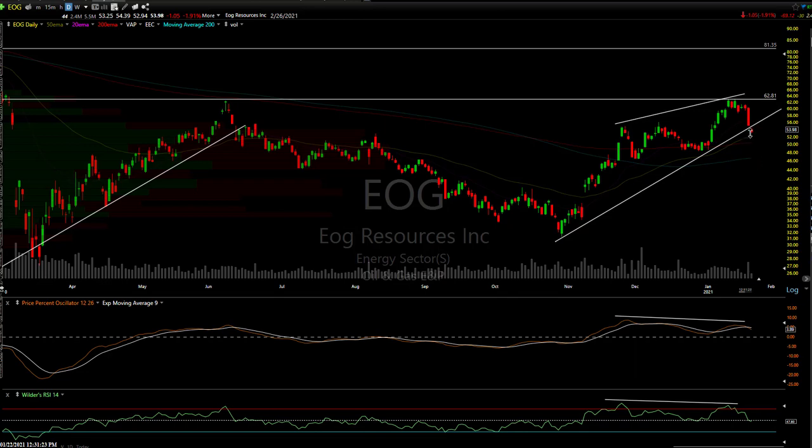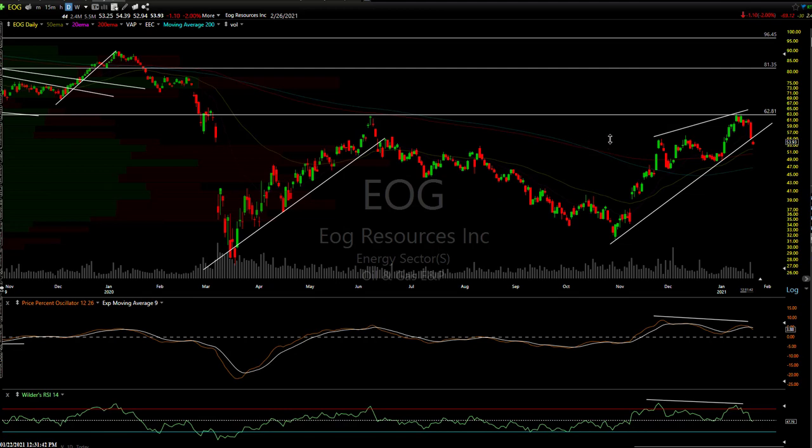Again, how we close the day, how we follow through today, tomorrow, I should say next week, as we go into Monday. But I'm seeing quite a few of these breaking down, and the further they get away from the trend lines, the higher the probability the sector is going to break down with these stocks. So EOG breakdown, just like back here, you had a breakdown, little back test, another move down, another back test, and then boom, one of the biggest drops in years.